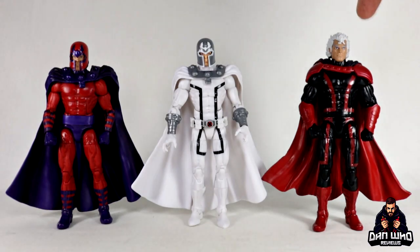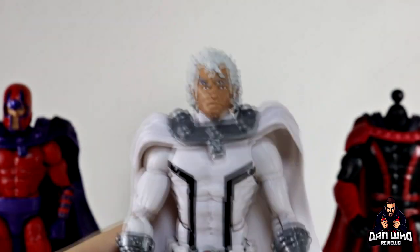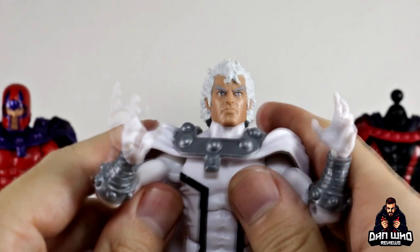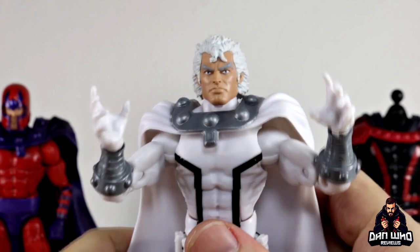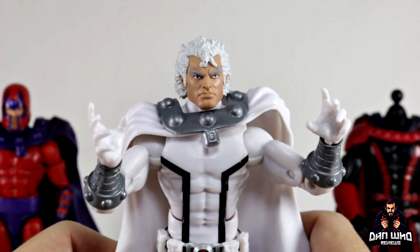I do like the unmasked Eric Lehnsherr head with the white hair. Maybe that will look good on this one. And if you wanted to, yes, that head does pop on this white body, and it works out pretty well. And that one in the background also came with purple hands and fists, and they will pop onto this body as well if you wanted to use them, which would look like the artwork on the back of the packaging. I don't have them to hand, but they work.